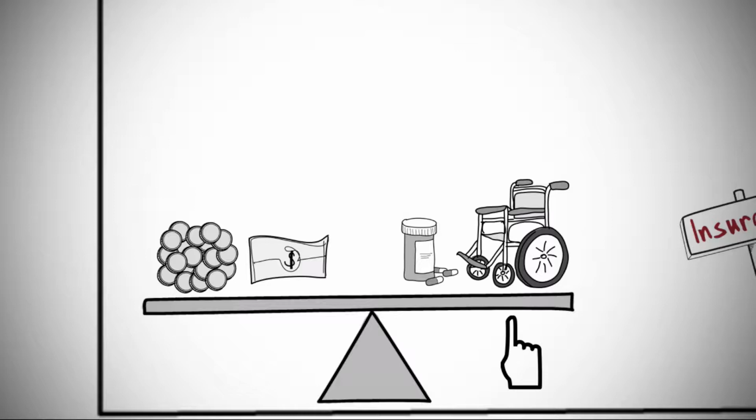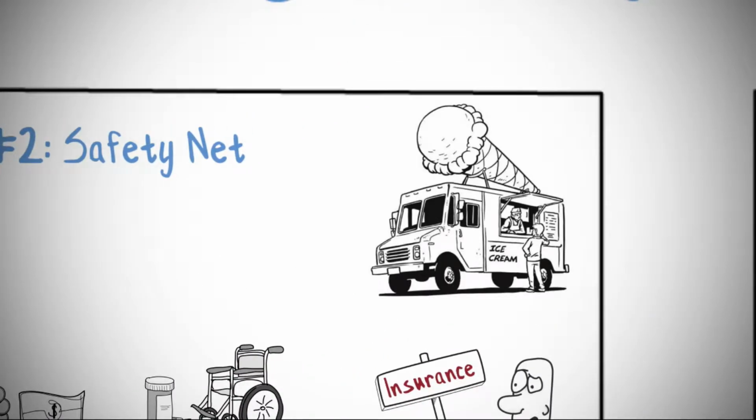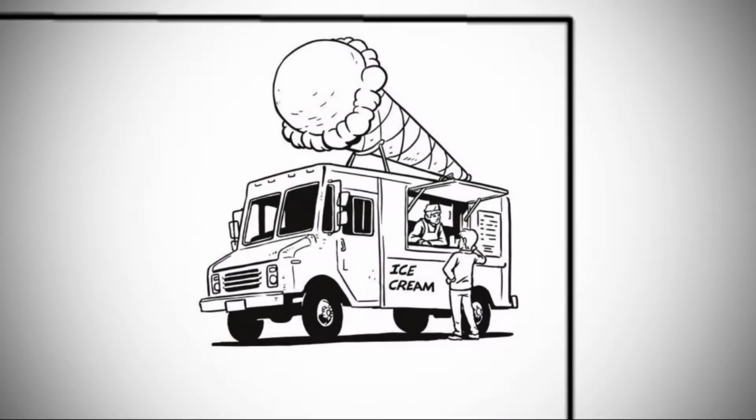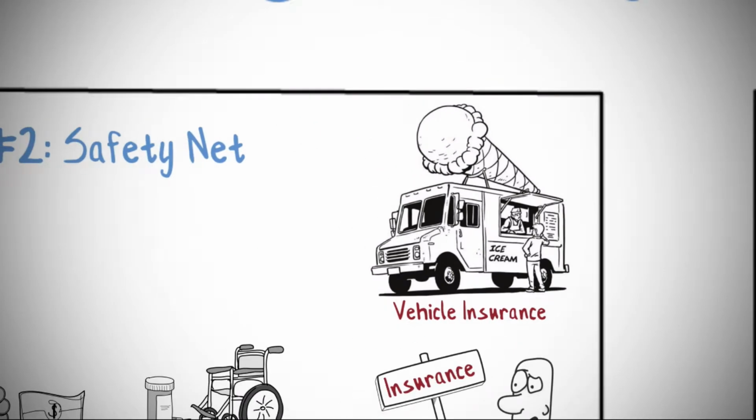Get an insurance in a specific area that you will be needing security. For example, an ice cream truck business. This truck is a valuable asset you use every day. If this truck is damaged, let's say in an accident, and you have no insurance, you will have no way to repair or replace that vehicle unless you have a large savings account. Your business revolves around this truck, so you might want to consider having a vehicle insurance to cover these expenses.